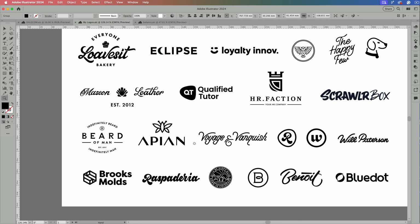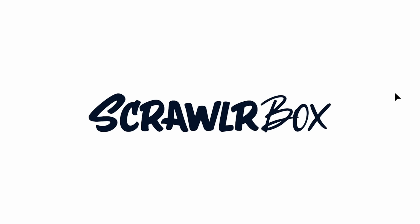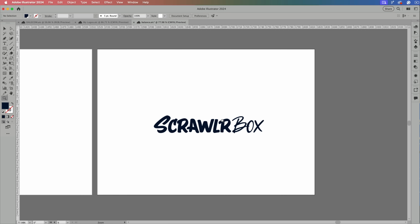Now here's some of my older logos that I've worked on over the past few years. Let's test this out. Here's Scroller Box. This is a logotype that I worked on. Now this is not symmetrical, but it's inherently balanced. So how do we know what is inherently balanced and how do we make sure that our designs follow this simple trick? The easy method is called the box method.